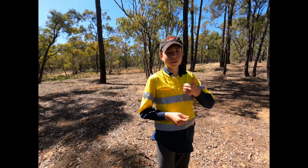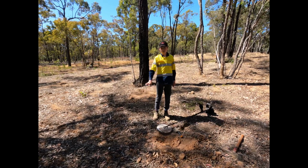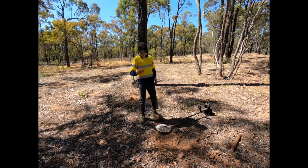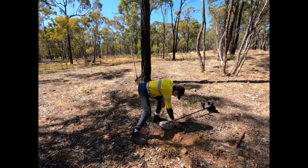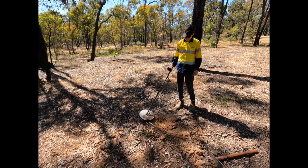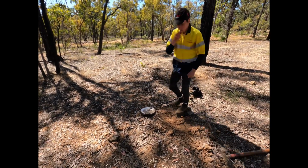So even though it's tiny, it all adds up. Alright everyone, so I've got another piece of gold here, but what I'm going to do is drop it down to where I had initially found it and run the coil over at ground level, just to show you what it would sound like usually at ground level, taking into consideration the amount of compacted dirt that's in between the piece of gold and the soil. So I'll just drop it down. As you can hear, you can barely hear that, but then when you go down a little bit, you can hear it a bit better. But anyways, I'll show you the bit of gold.